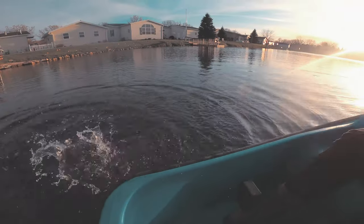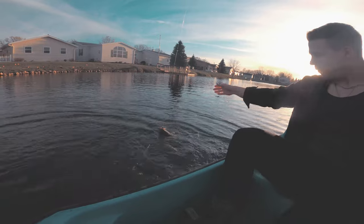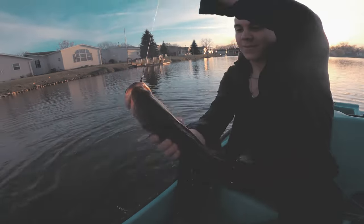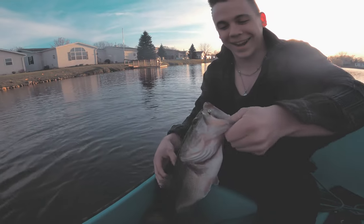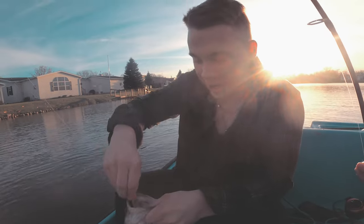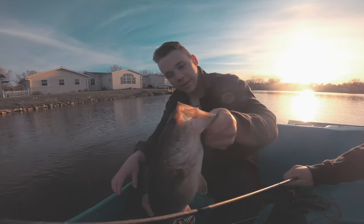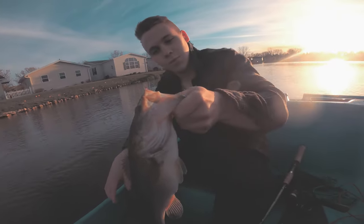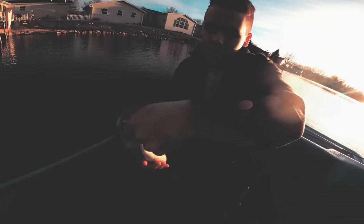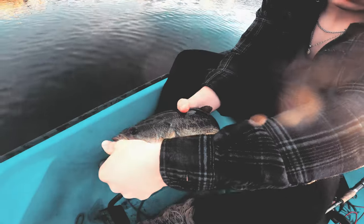Wow. Get that in there. Get that in the water. These are getting really good. Yeah. Look at that thing. That is possibly a 2-pounder. Two, man. Yeah, no, this is 100% a 2.5-pounder. We're gonna let her back. It's a beautiful female.